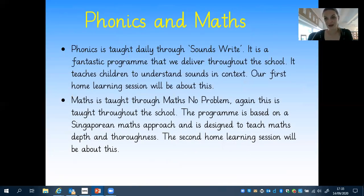Phonics and Maths. I just wanted to tell you a little bit about them because we use very particular approaches to phonics and maths at St George's. We use these approaches because they're really effective and they work really well for our children in our school. So for phonics, we use Sounds Right. This is a brilliant program and we deliver it throughout the school. So we don't just stop phonics at year 2, we actually teach phonics throughout until the children get to year 6. It teaches children to understand the sounds in context.